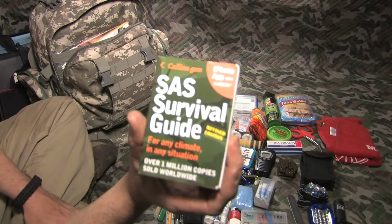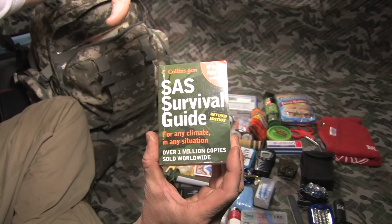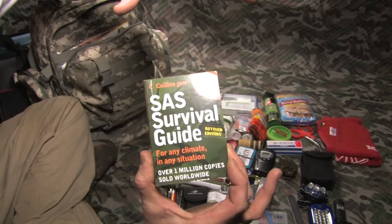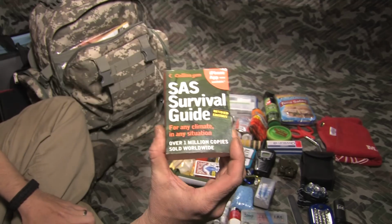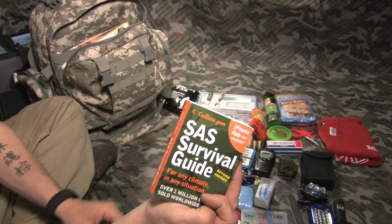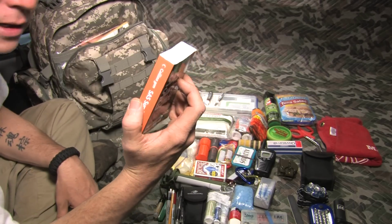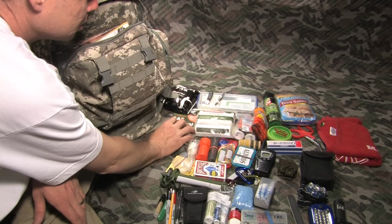I have a pocket-size SAS survival guide. I was on Amazon thinking I was getting the full size, the one I could read, but it came and I just didn't read far enough. But anyway, I thought I could go in my bag. Perfect. And it did, and it does. So here it is. Boom.